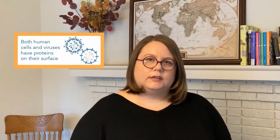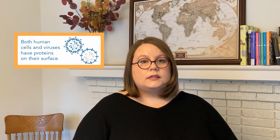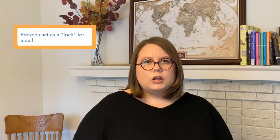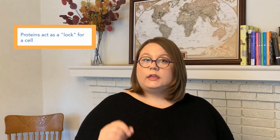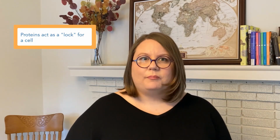So our bodies have billions of cells. They are like microscopic building blocks. Our cells are very different from viruses, but they do have some things in common. And one of those things is that they have little parts made out of protein that stick out of the surface of the cell, just like a virus has proteins that stick out of the surface of the virus. And some of those little parts that stick on the outside of the cell, they work like a lock on a door. If you have a key to that lock, you can get into the cell. If you don't have a key, you can't get in.